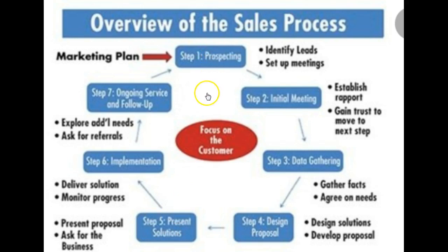But this is why, because the person's going from here to here, they haven't met any of these steps. And that is why it doesn't usually work whenever people are brand new to affiliate marketing. They're just going from here right across to here. And the other thing is this part in the middle, focus on the customer. This is another thing that is not actually happening. Most of the time, the person who is new to affiliate marketing is focused on one thing, and that is making a sale. That is not focus on the customer.